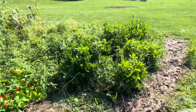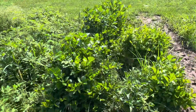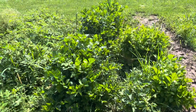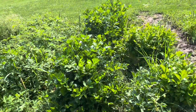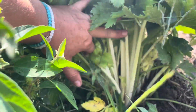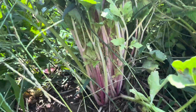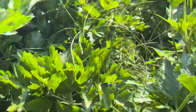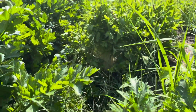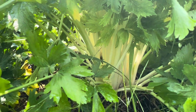The thing that is very, very, very happy with all of this rain is the celery. I have to show you guys this. This is becoming my favorite celery. It's a white celery. It's from Baker Creek. I don't remember the variety. I have pink. All of this is just regular green. And there's more white back there. You can see it. Oh, yes, isn't it beautiful?